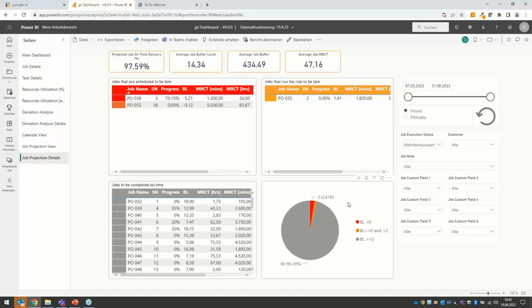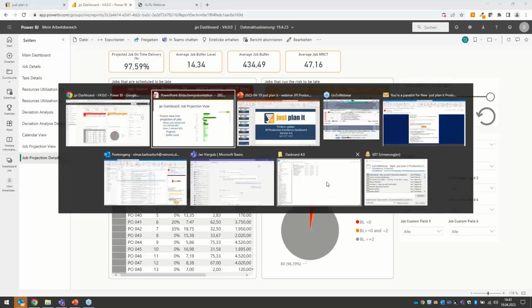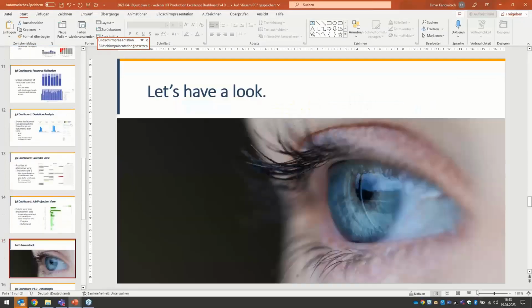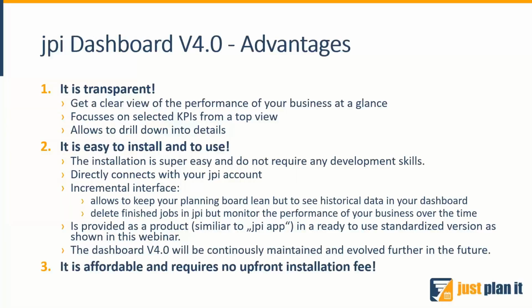Okay, so this actually was the overview of functionality of the Just Planet Production Excellence Dashboard version 4.0. And now let's close that webinar with some summary and with presenting the business model to you. Therefore, I'm going back into the presentation and let's sum up the advantages.